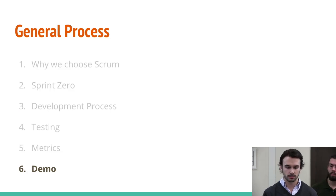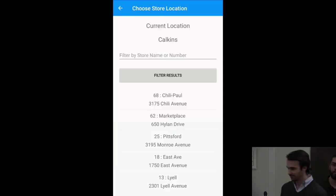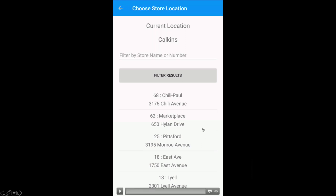And then now we have a demo to show you. Does it display automatically? Or is there a little button there?